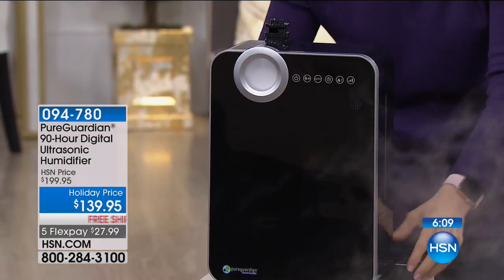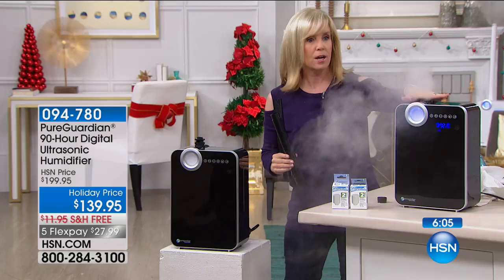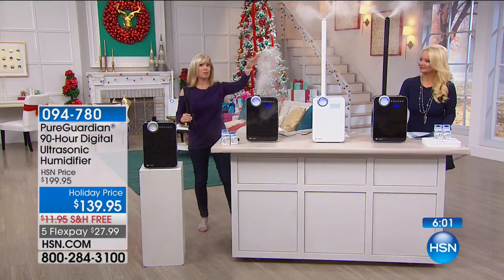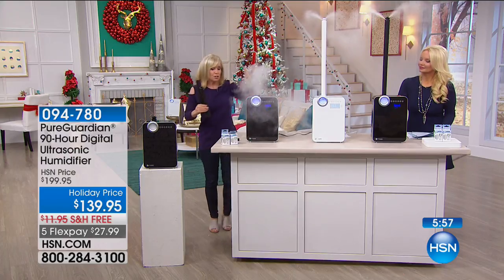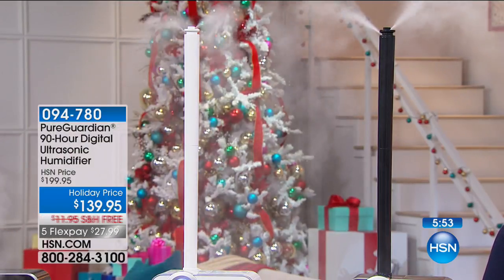You also have the option with your extension wands. You don't have to use them. This one I took it off right here, but it comes with two. And the benefits of that, this is designed for a medium to a large room, so it disperses the mist evenly. So you don't have to stick it right next to your bedstand. So you can put it in your main rooms.